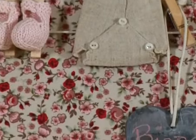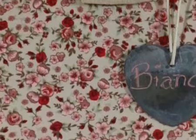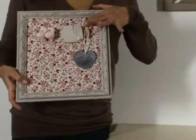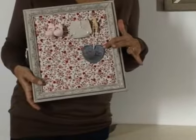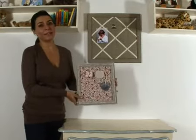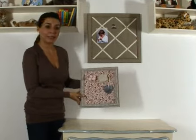The rosy picture board has a Liberty print background and is perfect for little girls' room. Just peg a photograph in place and write down baby's name in chalk on the little heart. These notice boards are a great gift idea for a newborn or for a christening.